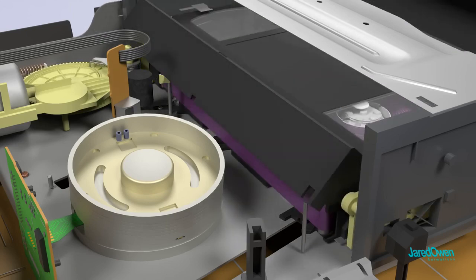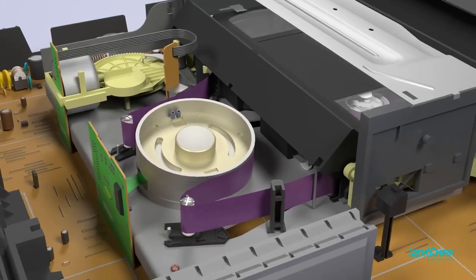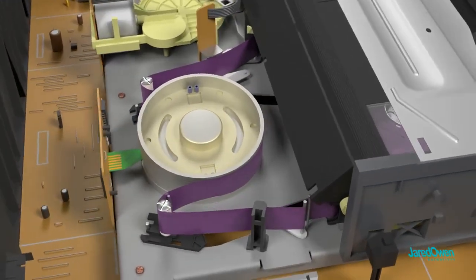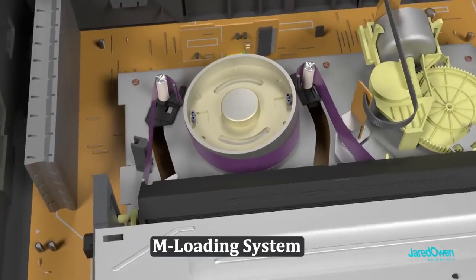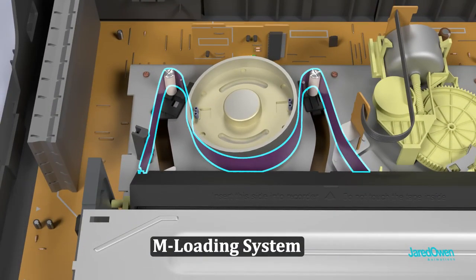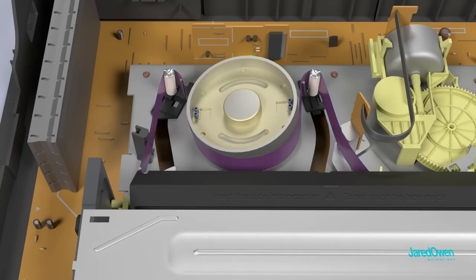When the guide rollers move, it pulls the tape along with it. This happens every time you put in a VHS tape. This is how the VCR gets ready to play the movie. Sometimes they call this the M-loading system, because the shape of the magnetic tape kind of looks like the letter M. The tape is wrapped around the drum.